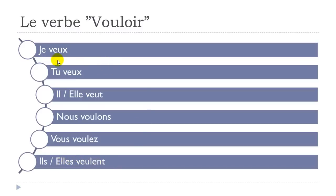Okay, so let's repeat it one more time. Je veux. Tu veux. Il veut. Elle veut. Nous voulons. Vous voulez. Ils veulent. Elles veulent.